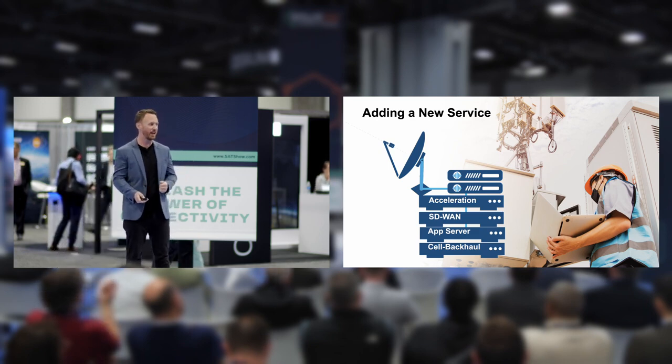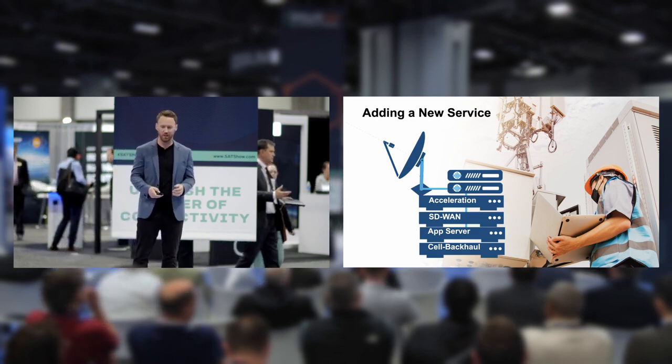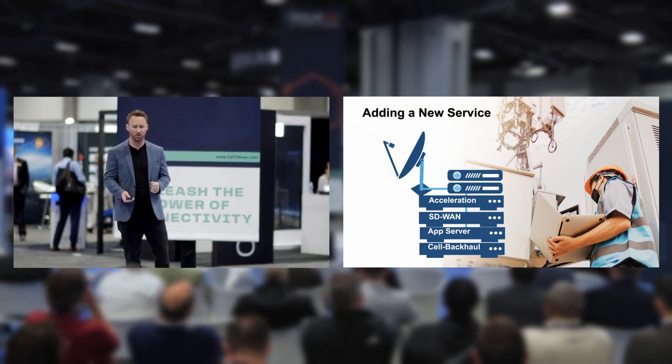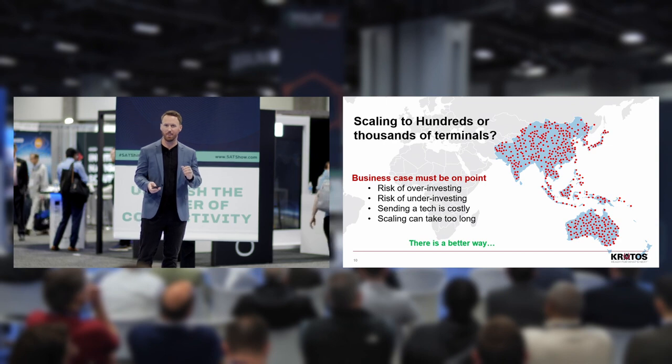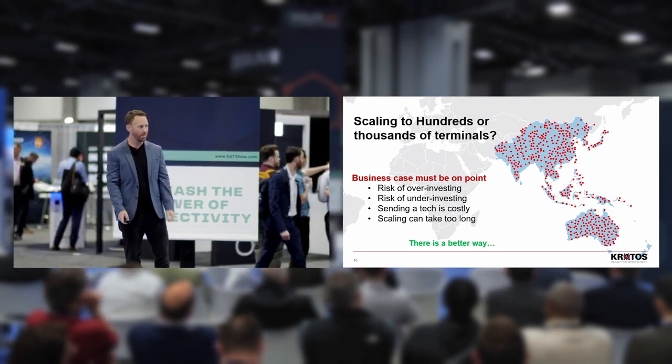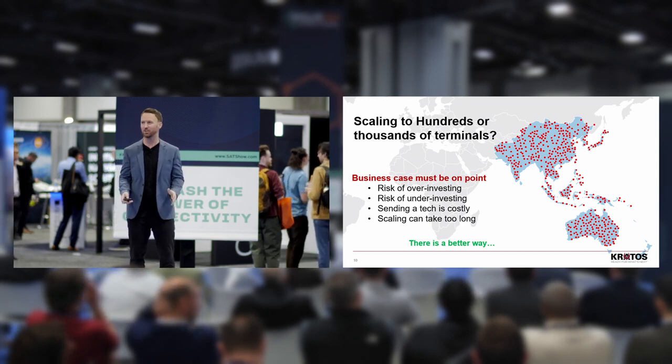We have to go to the end site. In the case of cell backhaul, we may have an accelerator that we have to go and add to it. So that's what it looks like at a micro level, going to a single terminal. But what about when we want to scale to hundreds or thousands?